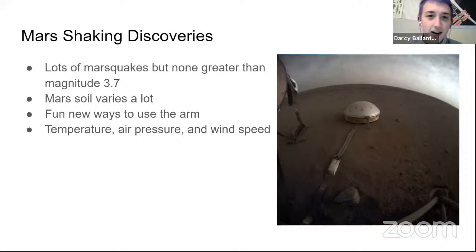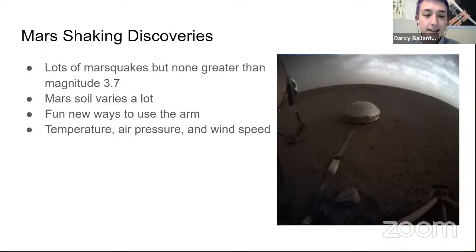Since April 2019, a lot of Mars quakes have been detected, although none of them have been larger than a magnitude 3.7. Just for reference, the weakest earthquake that a human can feel is about a magnitude 2. So these are all fairly weak Mars quakes. Even though they've been pretty frequent, sometimes up to one per day, there have been long months where none were detected.